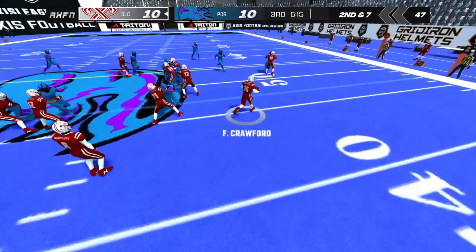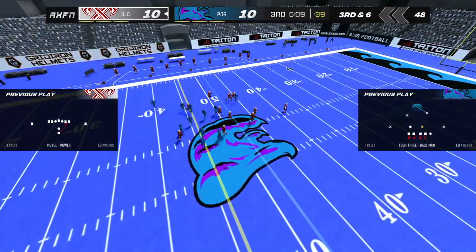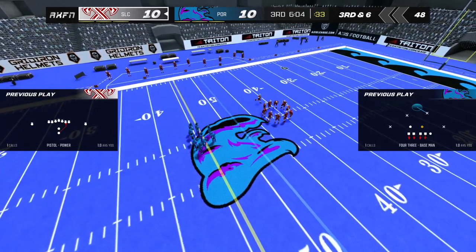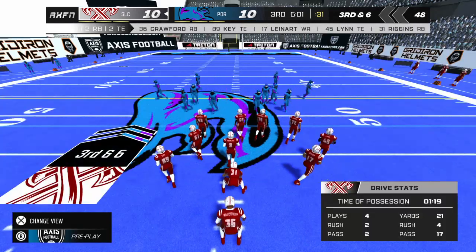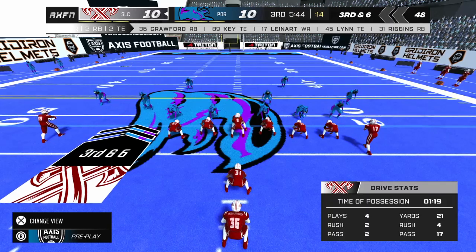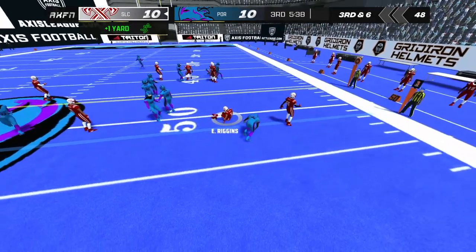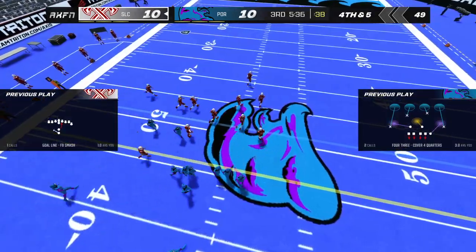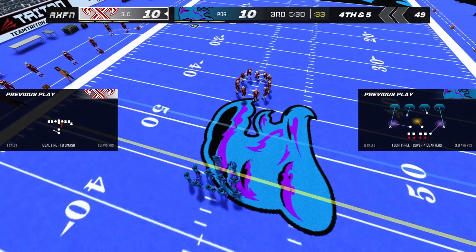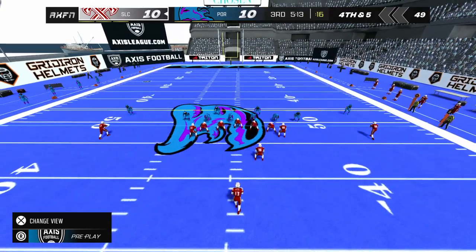Hike. The handoff is taken by number 36. That brings up third down. Stopped before he could break loose. Up near the 49, fourth down. A conservative run call on third and long. You don't want to unnecessarily take any risks there and end up in a situation that's difficult to recover from.